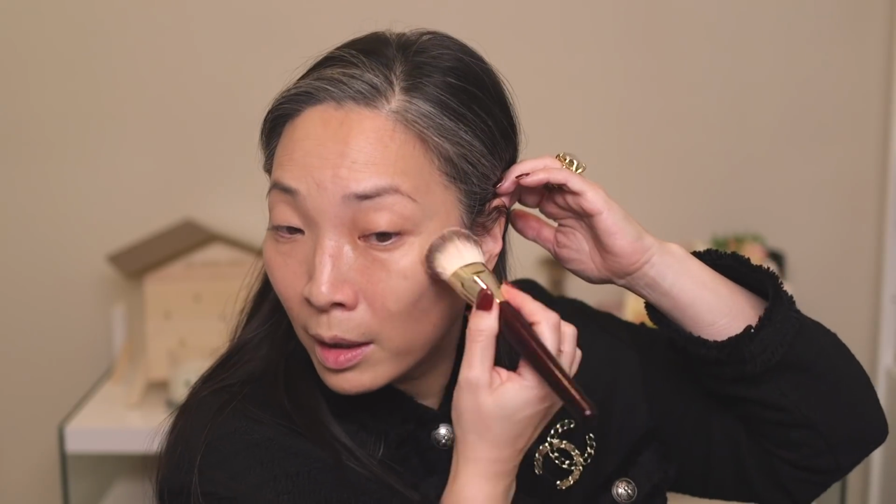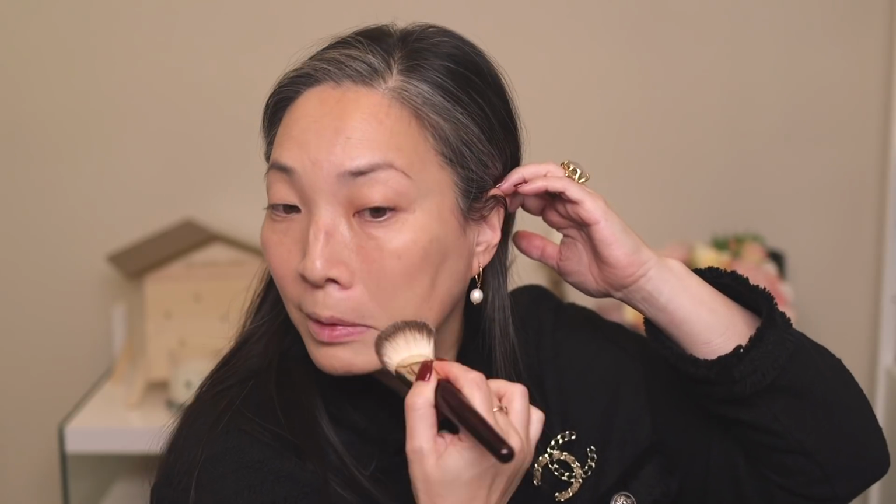Yeah, it's really just very, very natural. I don't feel like it is emphasizing my lines or anything. I don't think it's necessarily blurring out my pores here, but I don't feel like they're being emphasized either. And it's been about 5 minutes since I applied it, and I don't see any oxidization. I don't feel like it's turning colors. I don't think it's deepening or anything like that. I still think it's a fairly decent match to my neck. All right, so I'm gonna go ahead and apply to the rest of my face.